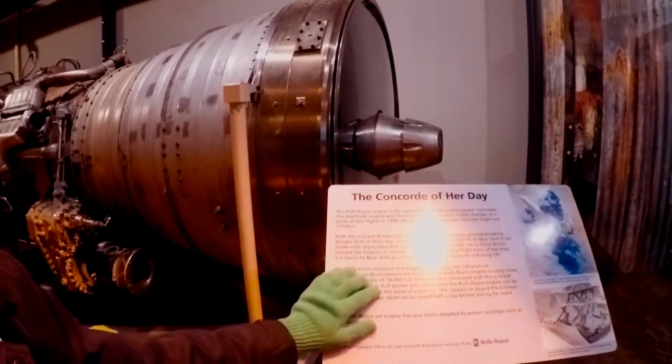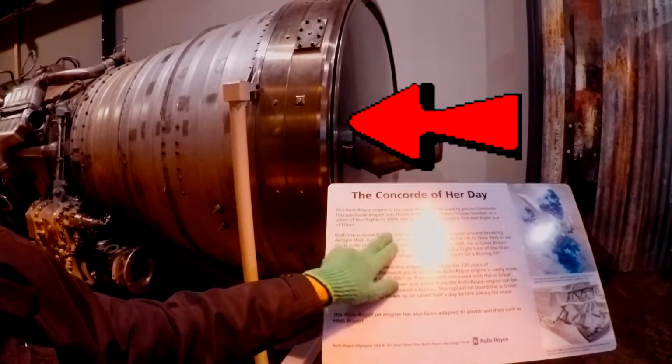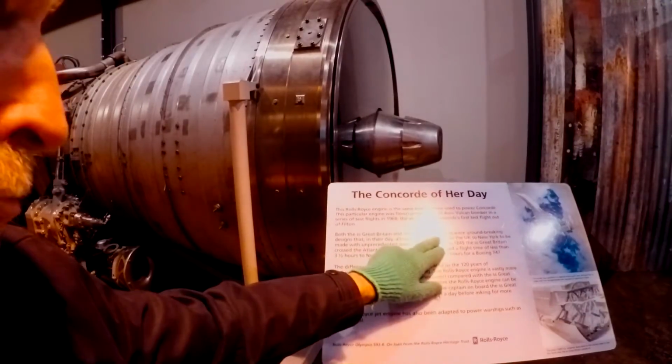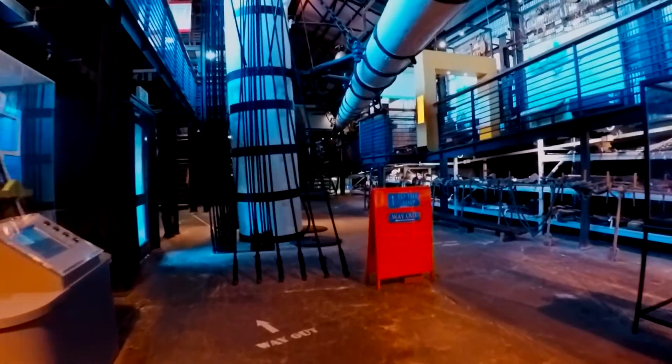So the idea of this is that the Concorde engine and also the SS Great Britain, the engines were groundbreaking designs. Very interesting.